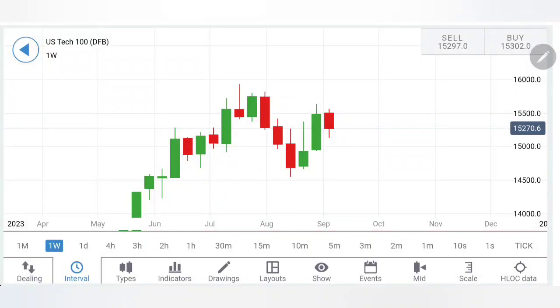Nasdaq 100 has yielded a bearish week last week, failing to stay above 15,550 levels. We have seen a good drop towards 15,150 before closing the week at around 15,300. Now, what to expect next week?